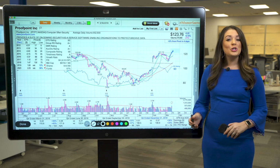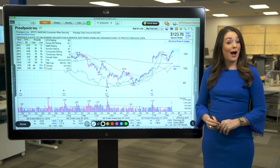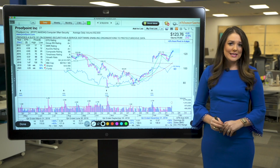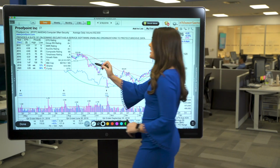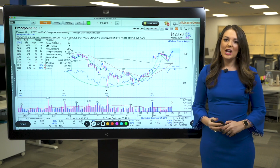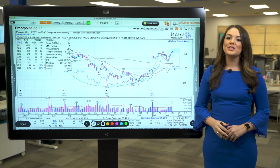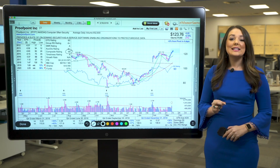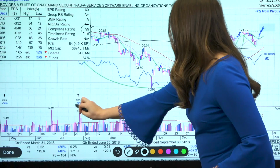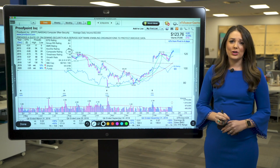stock. The cybersecurity software group is strong, and top stocks often come from top industry groups. Proofpoint has a 99 composite rating from IBD, meaning it outperforms 99% of all stocks in the market as measured by key fundamental and technical metrics. Those include earnings and sales growth, profit margins, relative price performance, and more. And Proofpoint has seen accelerating earnings growth over the past 2 quarters, from 24% here to 33% to 38%. That's a sign of strength.